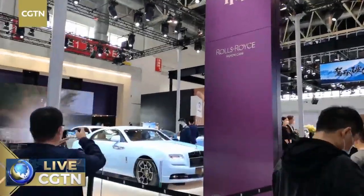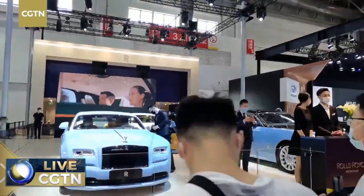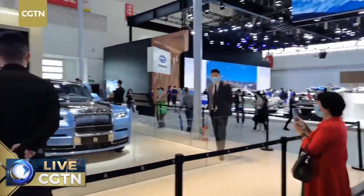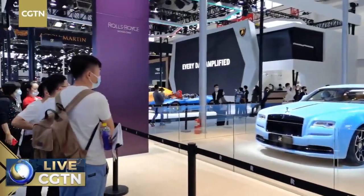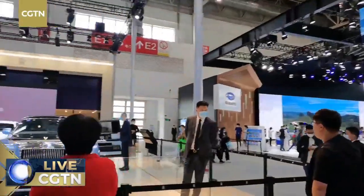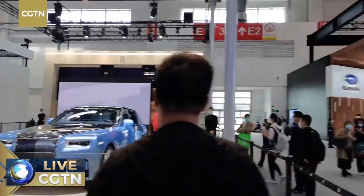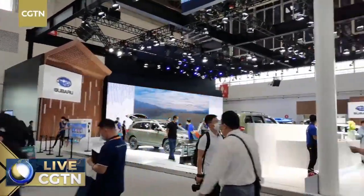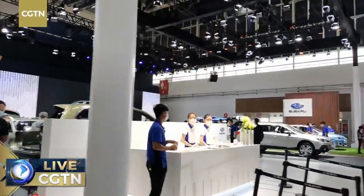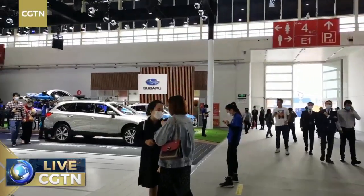Rolls-Royce. Okay, this is really luxurious stuff. They're not even letting people in. There is not a line. You can see there is no people waiting in the line. The line is totally empty. This is how luxurious they are to the Chinese. So they don't really have the money to have this kind of experience. Average Chinese, they don't have the income to support that. Super cool. So Subaru is more available. Some of the Subaru cars are more available to the Chinese market.